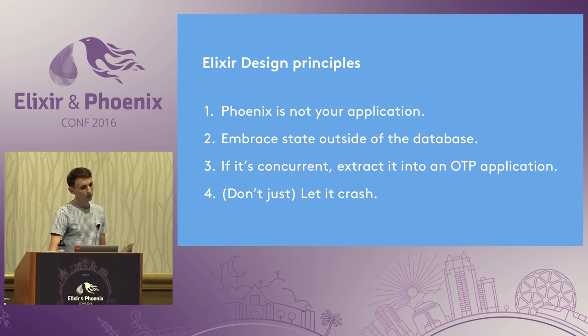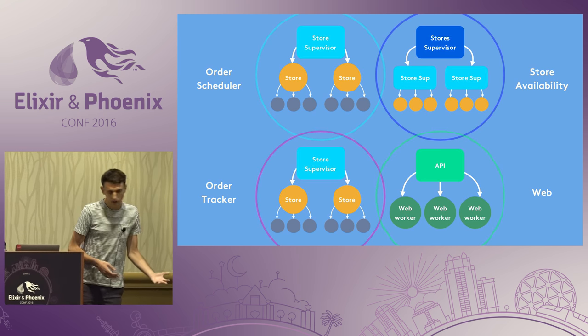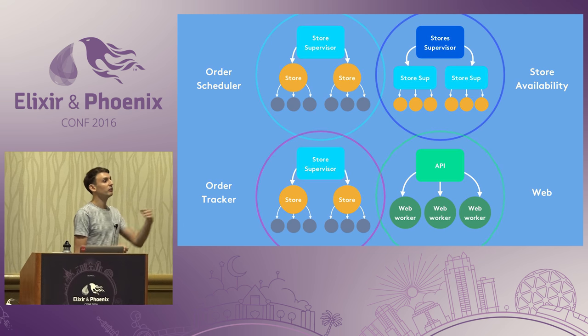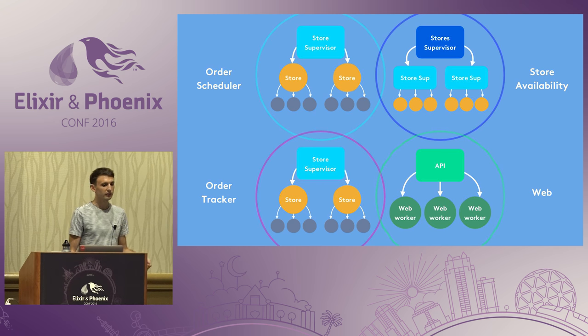So given all of that, what we ended up with in the system design is something that looks a bit like this. We have basically four main components of the application. We have a scheduler whose job is to schedule and send orders to the point of sale system. We have our order tracker, you could probably guess what that one does, that needs to track the state of the orders from the store. We have our store availability managers that keep track of capacity so we can limit the amount of orders going to a store. And then we have our web part as well. There's a bit more to the system; I'm simplifying it a bit here for the sake of brevity in these slides.